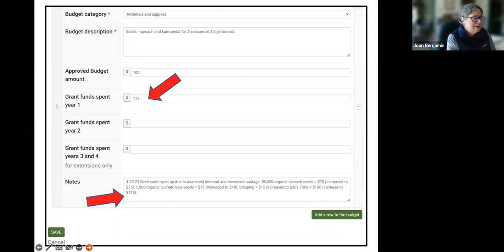So this is the same if you're making a minor change. Here, this one was for seeds, the cost of the seeds increased, and that was explained in the notes section at the bottom, that the seed costs went up and how much they went up. And so then you're showing that your approved budget amount was $100, but where the first arrow is pointing, you're putting in 113, and that's fine.